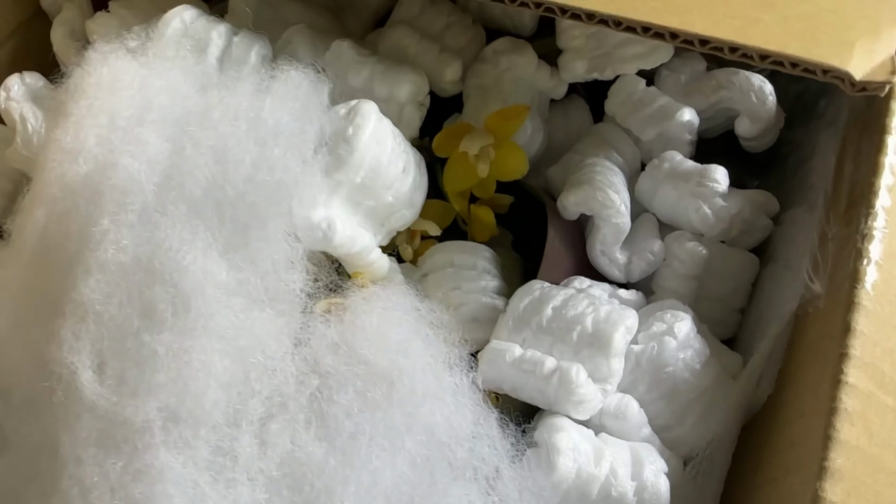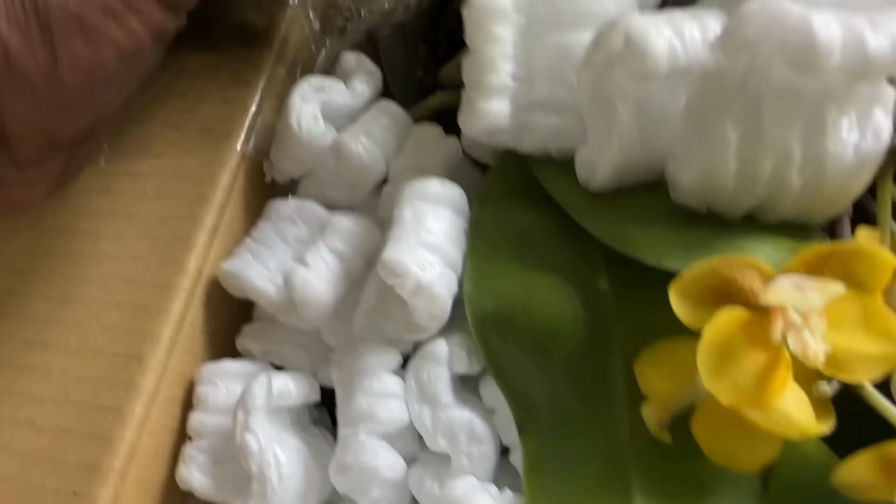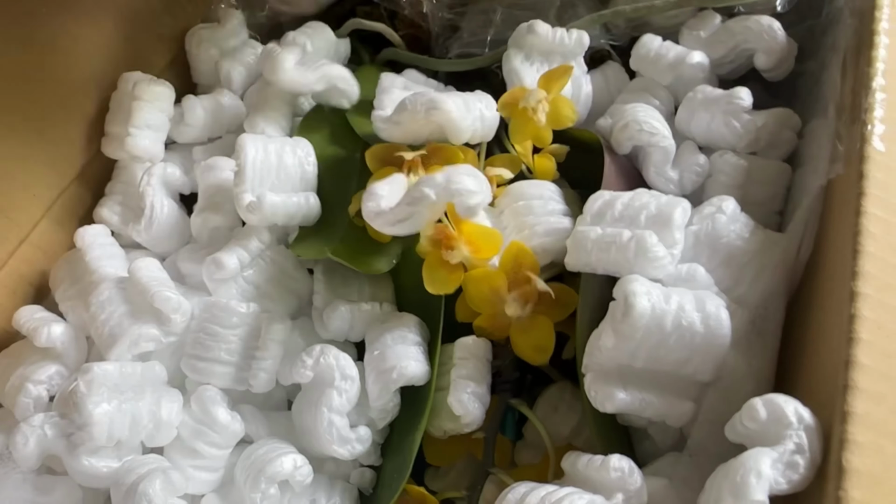Hello, everybody. This is going to be very quick, and I'm going to be mostly quiet. But I am opening a box and sharing it with you. These are new Phalaenopsis from Norman's. Of course, they are mostly replacements, but some caught my eye.